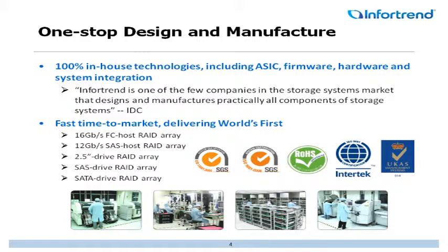We are a one-stop design and manufacturing company. What that means is we're in-house technologies, including our ASIC firmware, hardware, systems integration, which allows us to be faster to the market when we're releasing some of these technologies. And so whether it was the SATA drive RAID arrays all the way to the 16 gig fiber, we're first to be able to get out there in a lot of these different categories. You can see some of the images below. Those are some of our testing facilities and manufacturing facilities. So we have all state-of-the-art technology.